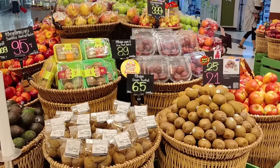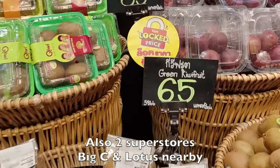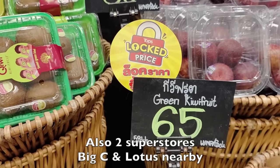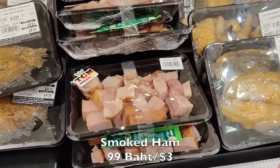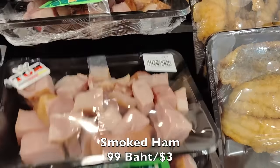This store is a little bit more expensive. There's a Big C across the street and there's a superstore one more stop away. So if you want lower prices, go to one of those. Big pack of smoked ham. 99 baht, 3 bucks.